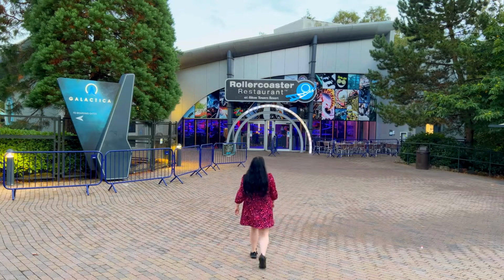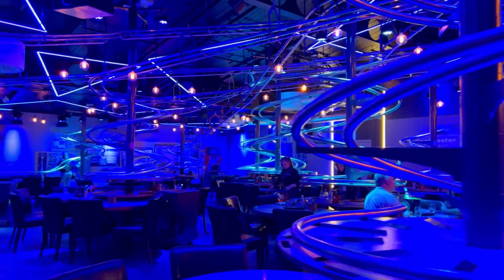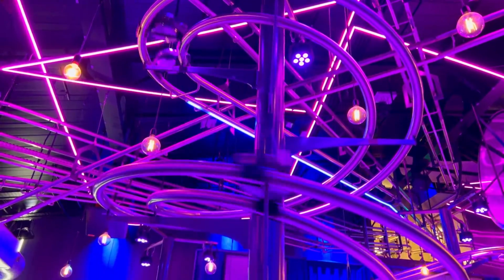Okay, theme park fans, did you know that Alton Towers has a roller coaster restaurant? That's right, and your table is under a roller coaster track where your food will whiz down the tracks. I'm going to give you a full review on what to expect.